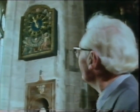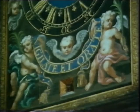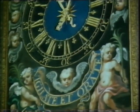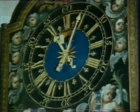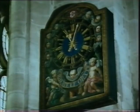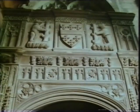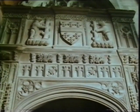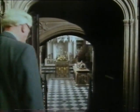A minor feature, which I find entirely delightful, is the clock, dated 1706. Not long ago, it was beautifully restored. Although the stalls were destroyed in the fire, happily the chancel survived. And so also did the feature for which this church is most celebrated, the Beauchamp Chapel, which dates from the middle of the 15th century.